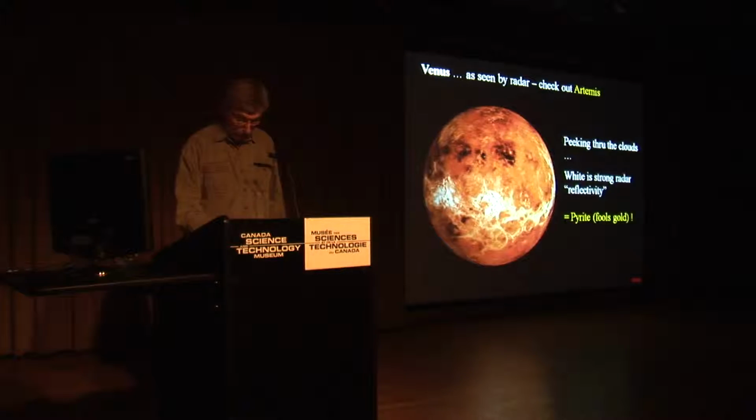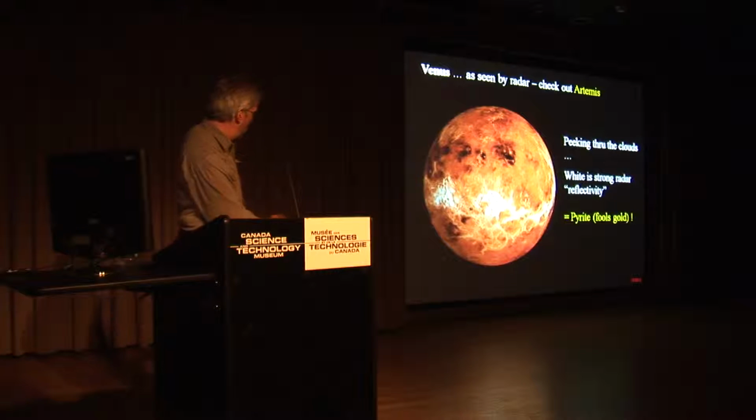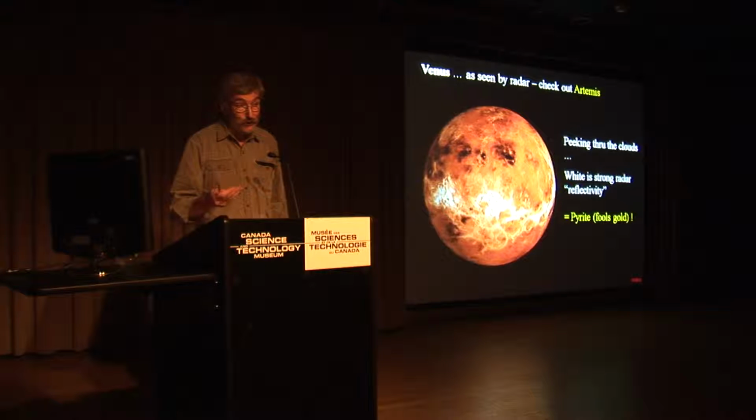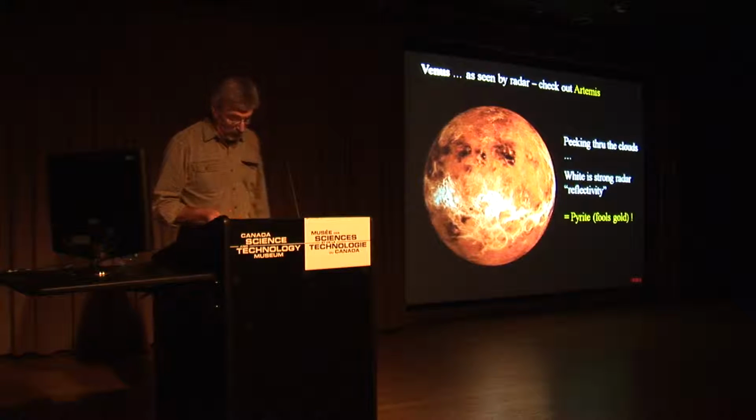Next one, please, Chris. Now, this is about as natural, in inverted commas, a view of Venus as one can get. This is a radar image. The radar can penetrate the cloud, and it can see topography in some pretty good detail. The white features, here, and then across here as well, those are areas of very strong radar reflection, and it's due to a surface coating of fool's gold. It's not gold. More technically, it's known as iron sulfide or pyrite.